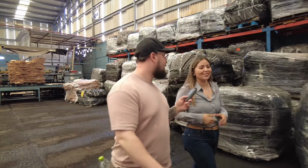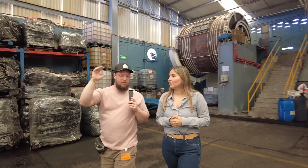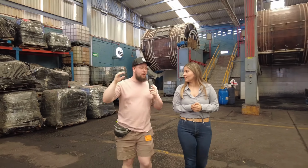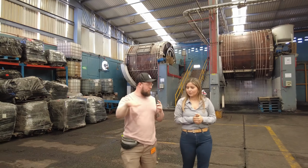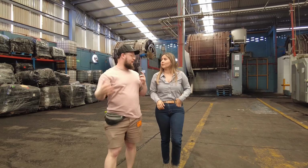I got nervous, okay? So just to recap so far, the last warehouse we were in, that's where the hides are limed, de-haired, and trimmed, and then weighed. And then here is the first step of the tanning process?